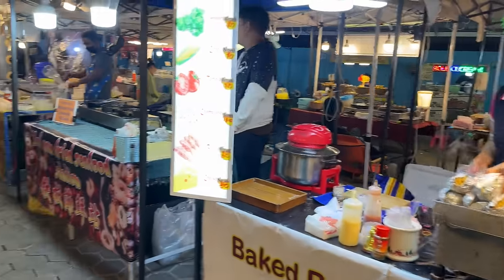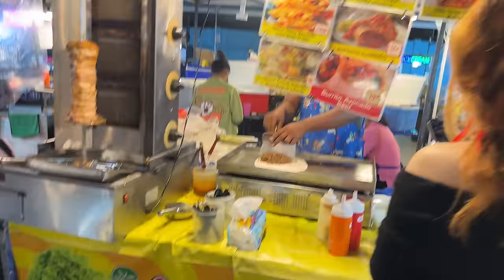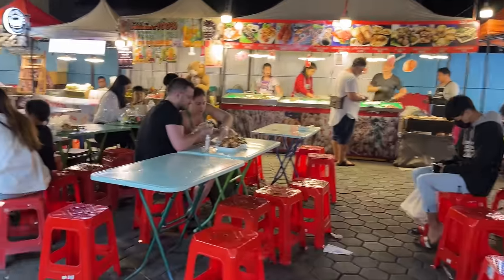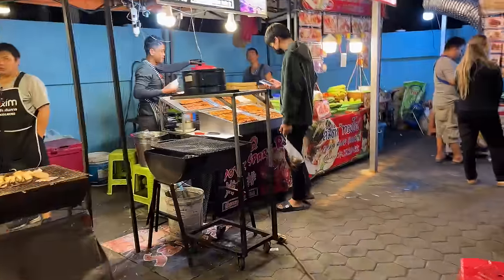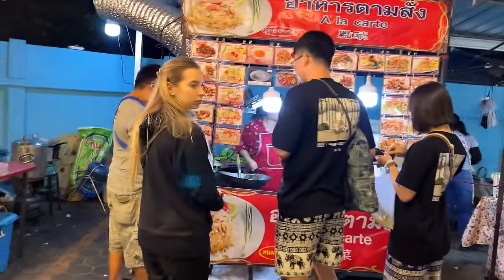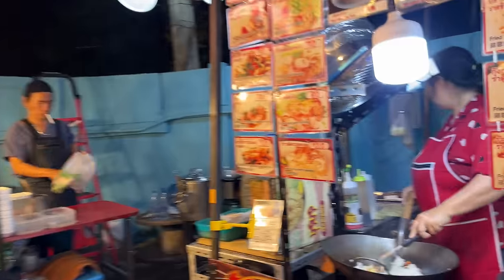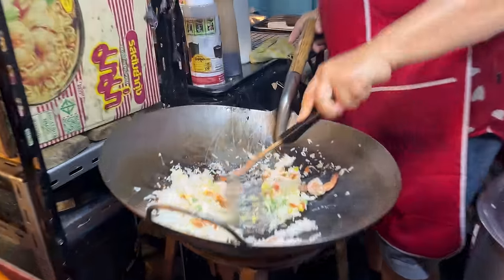Oh, what is this? Baked potato. Tacos. I used to never see tacos. They don't look very authentic, though. Seafood feast in here. Guys, I might just order something a la carte because it's so late. The food's probably been sitting out all day, so I'm just in here, seeing what I want. Fried rice.